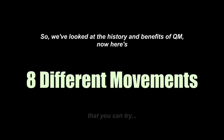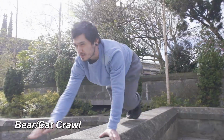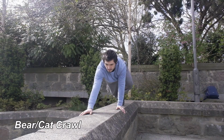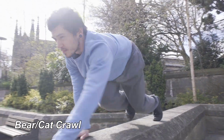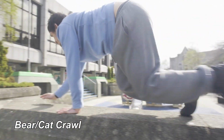So I've looked at the history and the benefits of QM. Now here's 8 different movements that you can try. First up, we have the bear crawls. These are done moving the opposite foot and opposite hand at the same time with a nice flat back with your bum down. This can be done on the ground, on a wall, or even a railing. The hardest version is going backwards upstairs.